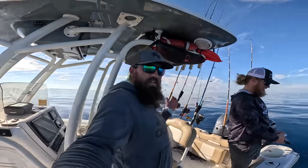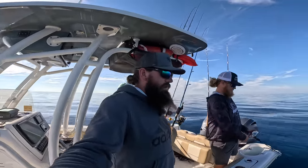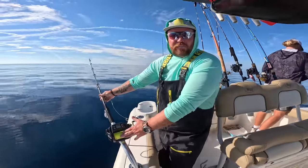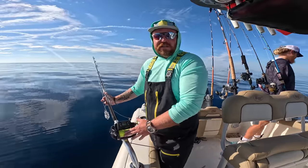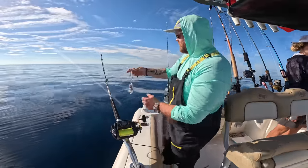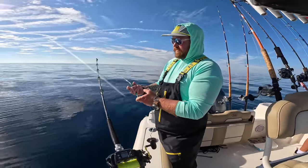Swigs is getting everything set up, and we're going to run y'all through the leader and everything we're using and get to fishing. All right, y'all. So the gear here is a Daiwa Tanacom 1000 spooled with 80-pound braid. And then I've got a 200-pound mono top shot tied with an FG knot. I put about 50 feet on there. And then we've got it crimped here at the end with some chafing gear.